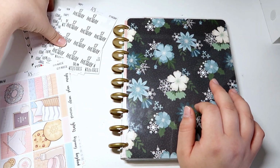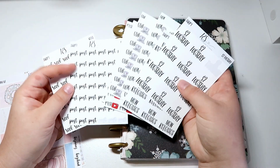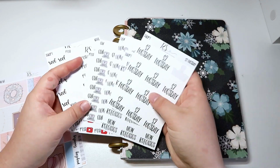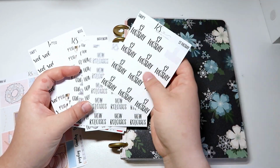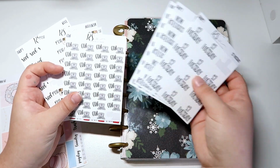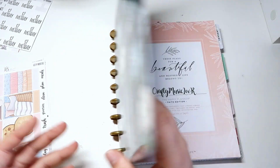And we got some extra stickers here from ReddHeadStickers as well. Got reel, post, Instagram post, YouTube post, edit and film, new releases, and $2 Tuesdays. So I'm going to be using these items in our planner.